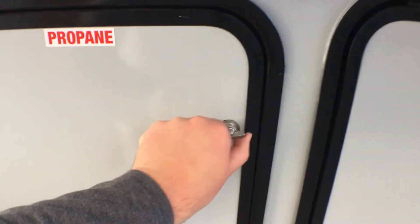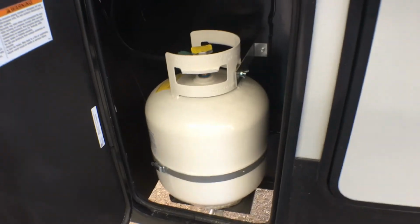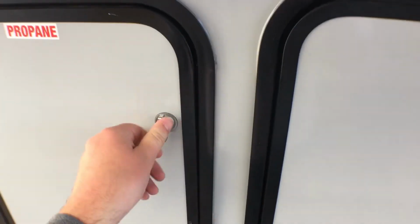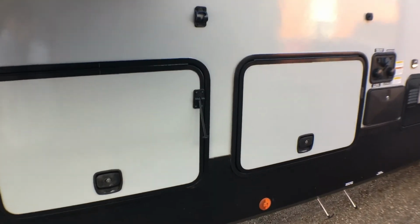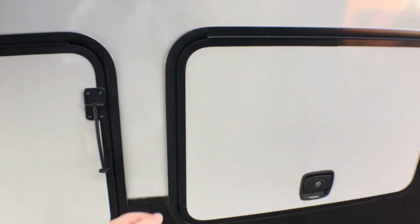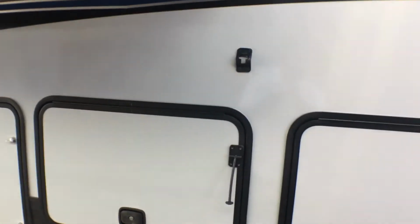As we come around this side, you have two 20-pound propane tanks, one on each side. You're also going to have storage. We'll take a look at that storage from the other side, but they did put the little clippy doodle on, and that's a technical term, by the way, up here. That way you don't hit the slide out with the door, or crush the door with the slide out, I guess I should say.